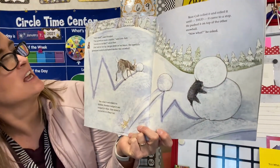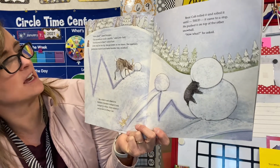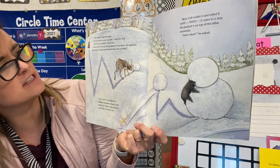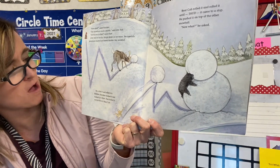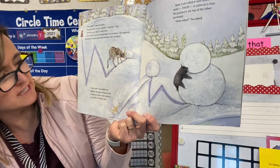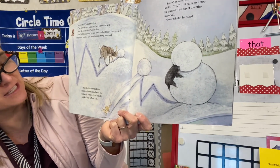"Now what?" asked Reindeer. "The snowman needs a middle," said Little Nell. "How do we do that?" asked Hare. Little Nell bit her lip. She got down on her knees. She carefully patted and matted and batted another tiny snowball. She rolled it and rolled it to Reindeer. Reindeer nudged it and nudged it to Hare. Hare kicked it and kicked it to Bear Cub.